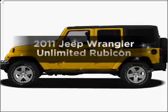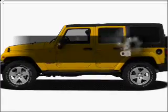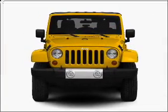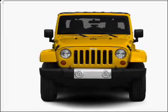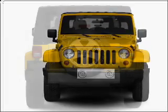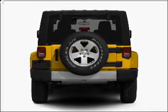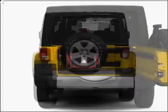Check out this 2011 Jeep Wrangler Unlimited. Travel the roads in style and comfort in this great vehicle. With a reliable six-cylinder engine connected to a smooth shifting transmission, premium wheels give a more luxurious look. A premium sound system is just one of the benefits of owning this vehicle.